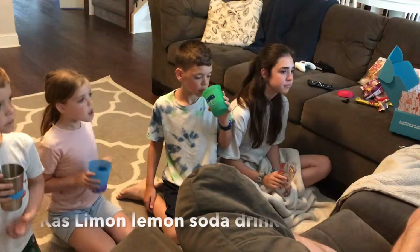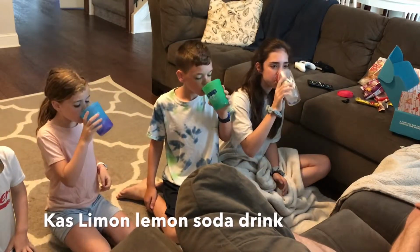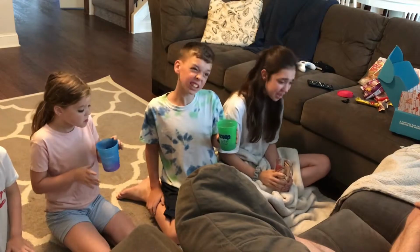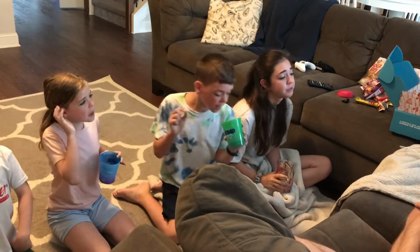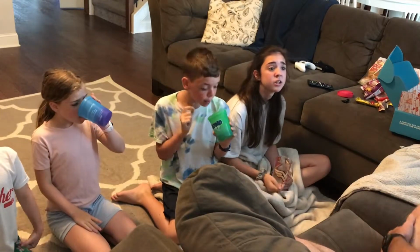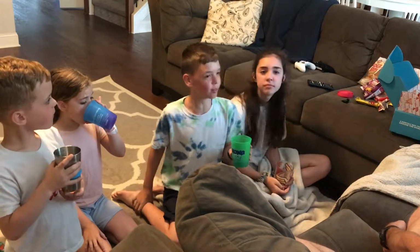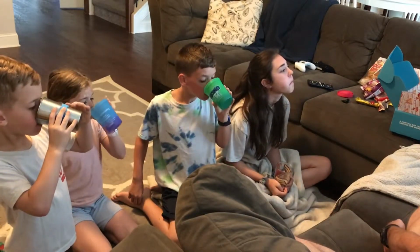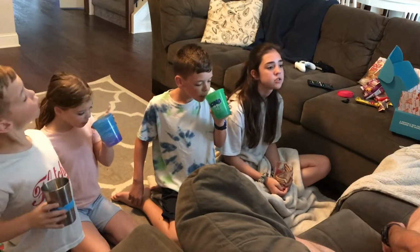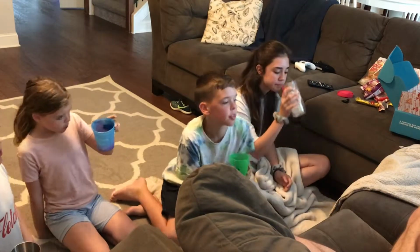Casse lemon. Three, two, one, go. Whoa! That is a lemon. No mistaking it. Pretty good. It tastes like lemonade. I think it tastes like you mixed real homemade lemonade with Sprite. Or lime. It tastes like concentrated lemonade. I guess it's lemonade, but carbonated. Yeah. Super carbonated.